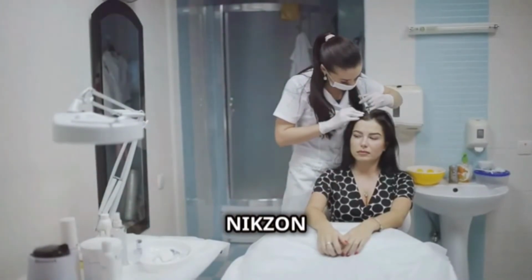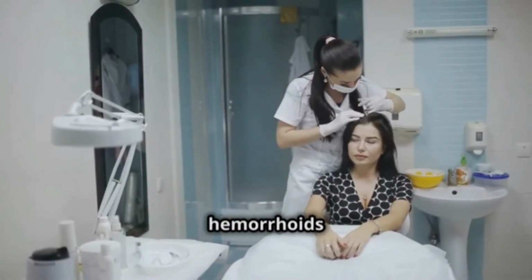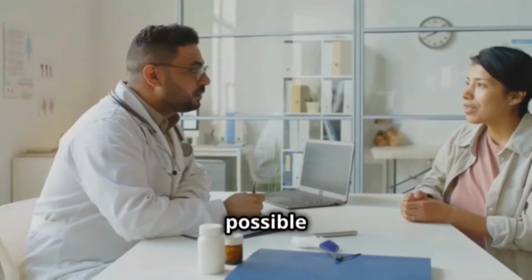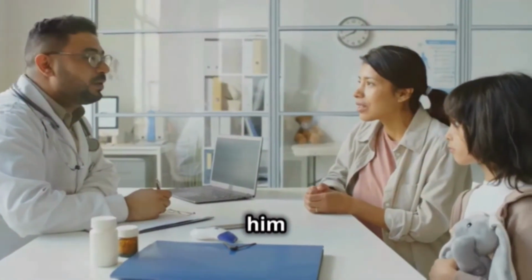In short, Nikzon is a great option for treating hemorrhoids if used correctly. Follow your doctor's instructions, pay attention to possible side effects, and consult with him or her regularly.